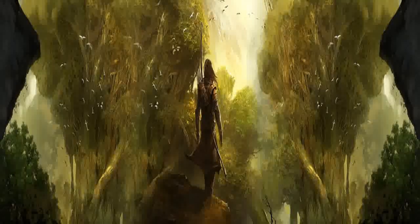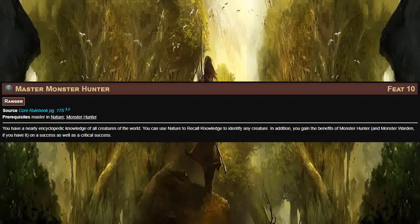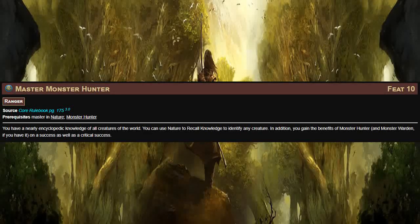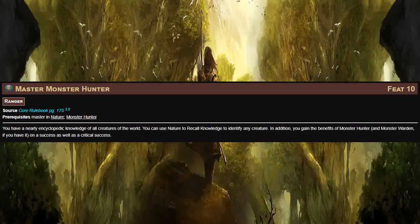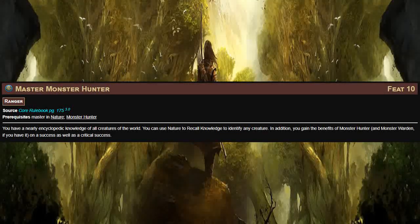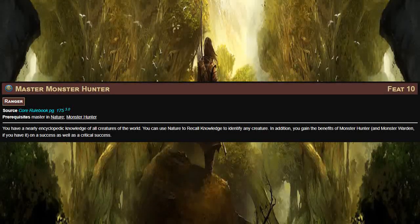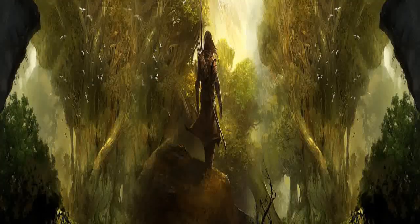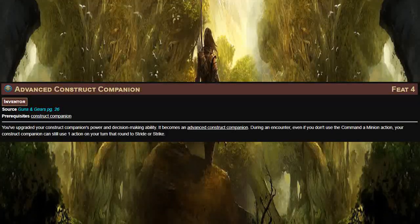For level 10, our first feat is going to be Master Monster Hunter. We can now use nature to recall knowledge when identifying any creature. We also gain the benefits of our Monster Hunter and Monster Warden feats on a success rather than just on a critical success. Then we'll pick up Advanced Construct Companion.